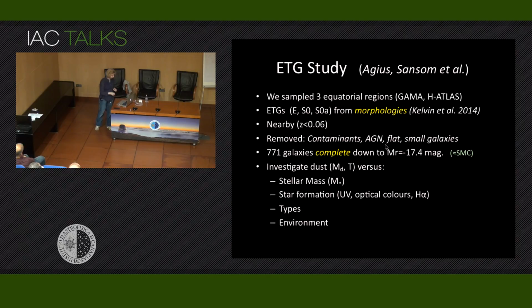We then also looked through all those galaxies to look for obvious spiral features and throw out those small number of cases that had got through where you could clearly see spiral structure to just try to clean up the sample even more. We removed particularly flat galaxies because we don't expect ellipticals to be flatter than E7. And we removed small galaxies where we weren't confident with their morphological classifications. That left us with 771 galaxies, complete down to an R-band absolute magnitude of minus 17.4. So to set that in context, it's approximately the magnitude of the Small Magellanic Cloud, or thereabouts. So we're getting everything down to that magnitude level.